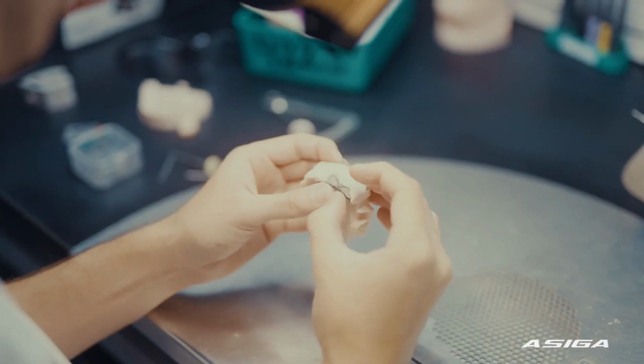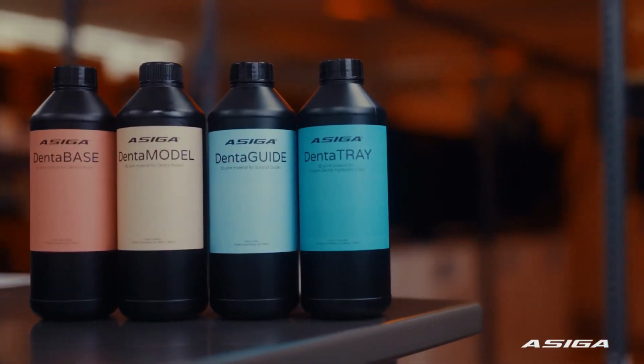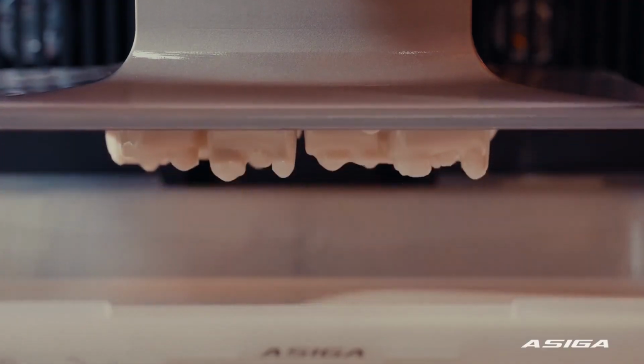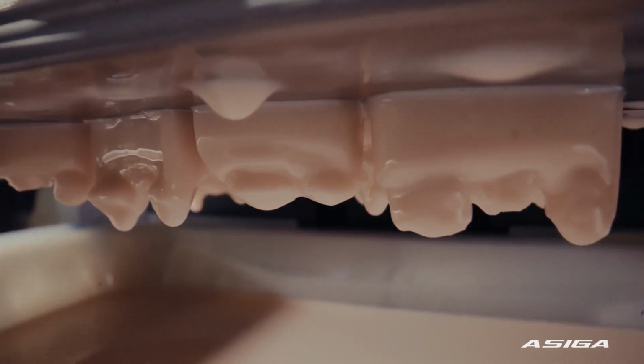When it comes to material choices, Asiga is top of the heap. They have a vast material selection, which is very attractive. They're open source, so the availability that they have to be able to print in a wide variety of materials is quite amazing. Quality-wise, they all come out perfect, if not the same.